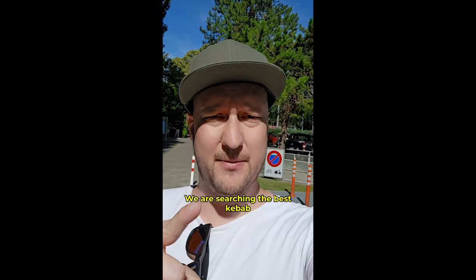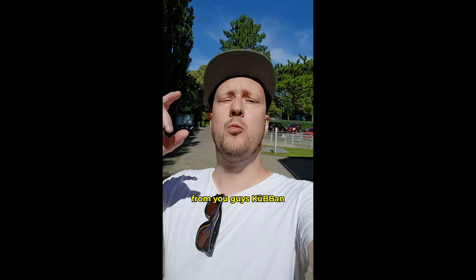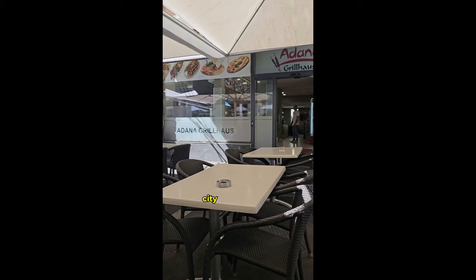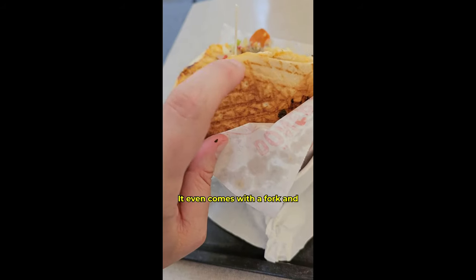We are searching the best kebab in Switzerland, and the last time I was in this city, I tried the most recommended kebab from you guys. Kuban, we are back in Biel, and some of you said Adana is better. Let's go. Adana is located in the city center of Biel. Here is the whole kebab. It even comes with a fork and goat cheese, bread test, meat test, and now the whole thing.